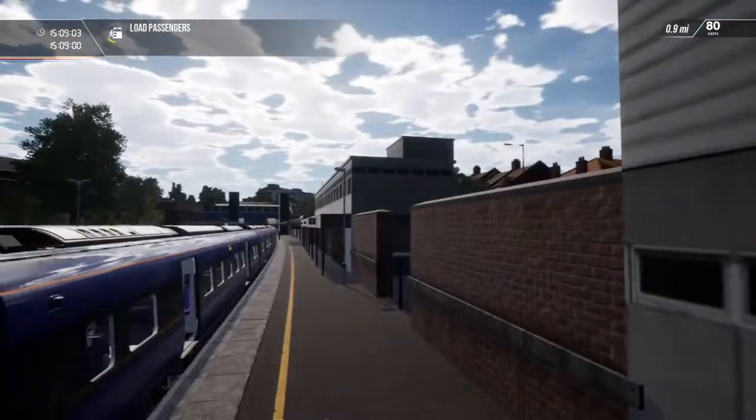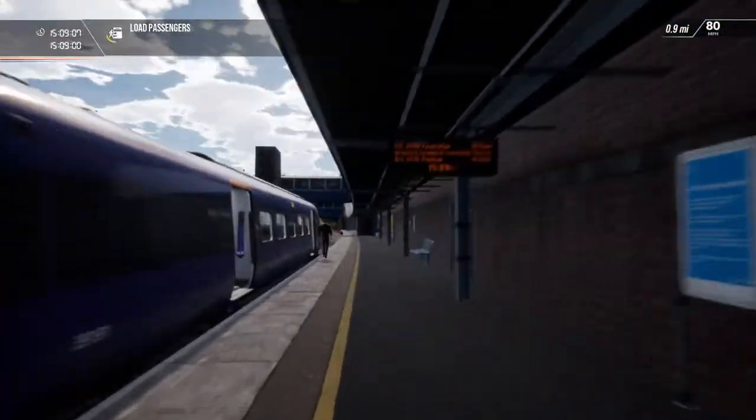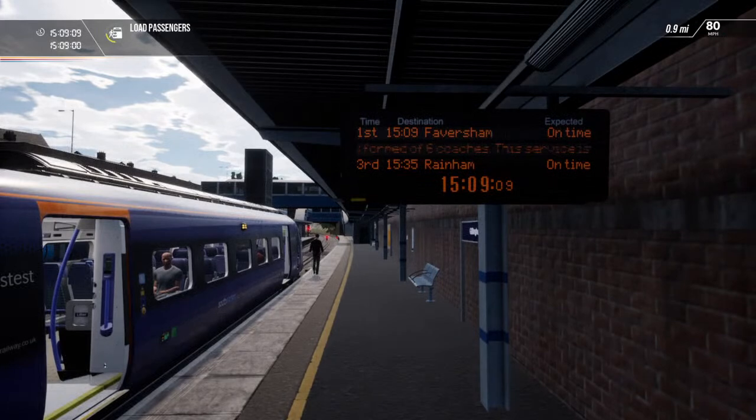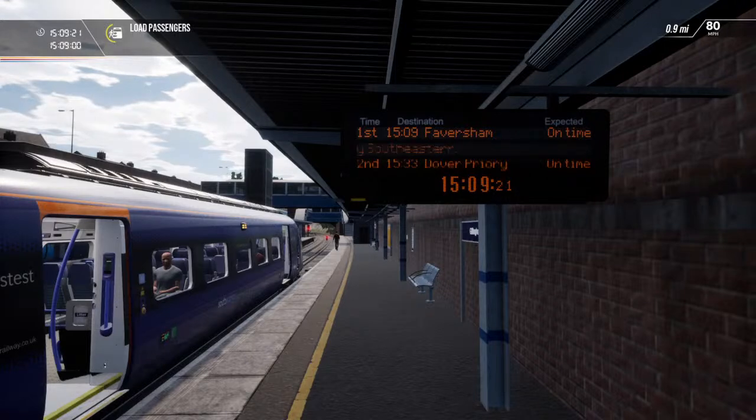Now, the boards can be kind of tucked away occasionally. Still showing us on time. Yeah, we're going to get away on the 15:09 within the minute, so I'm doing better than I did last time. As long as you leave within a minute of the departure time, I think is the way it counts it.